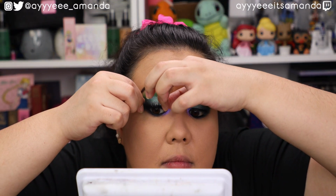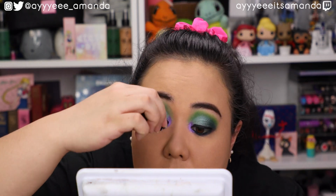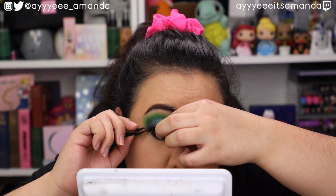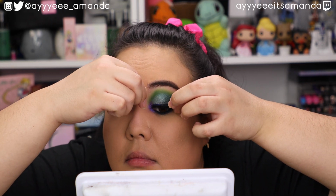We're gonna add these Lash Scoop lashes. This is in the style Lizzie. And then we're gonna add some mascara, and then once again take the Tarte Easy on the Eyes on the top waterline.